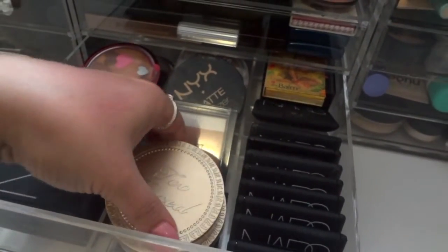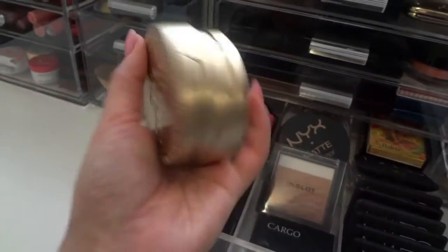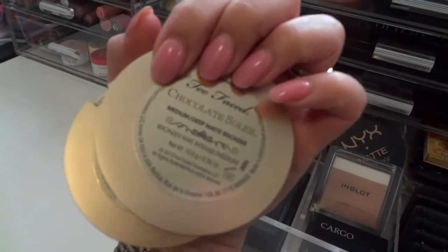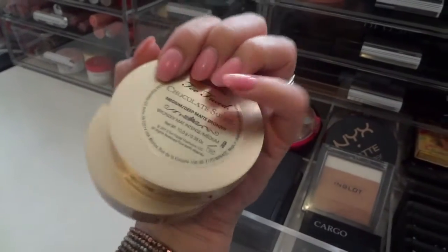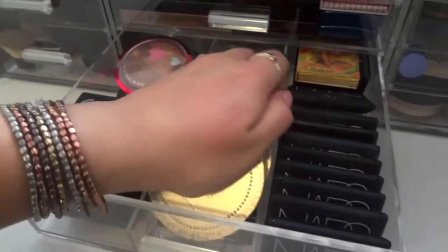Oh, my two, I love these. The Too Faced chocolate, what are they? The milk chocolate, the soleil, I will say it completely wrong, but I love these. Love them. The Cargo Blu-ray, love that one.